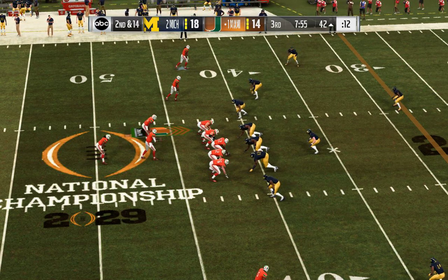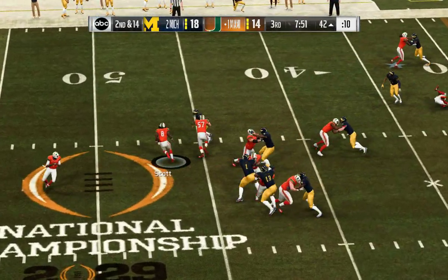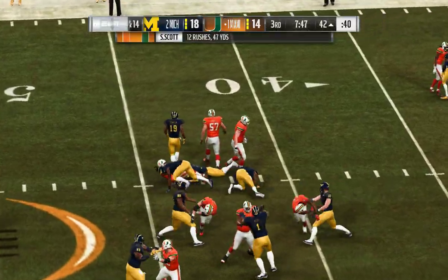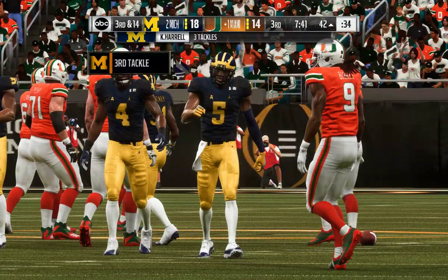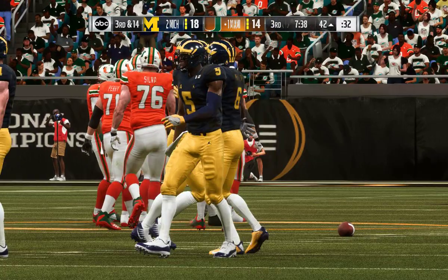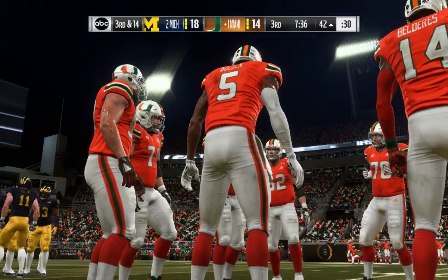Set. Blue 90. Blue 90. Right back to Drake. And he stopped immediately there. Call it no gain there, and it brings forth a 3rd and long. Well, that was better than the first go-around when he lost yardage, but still nothing there, and that sets up a 3rd and long. Tough spot here.